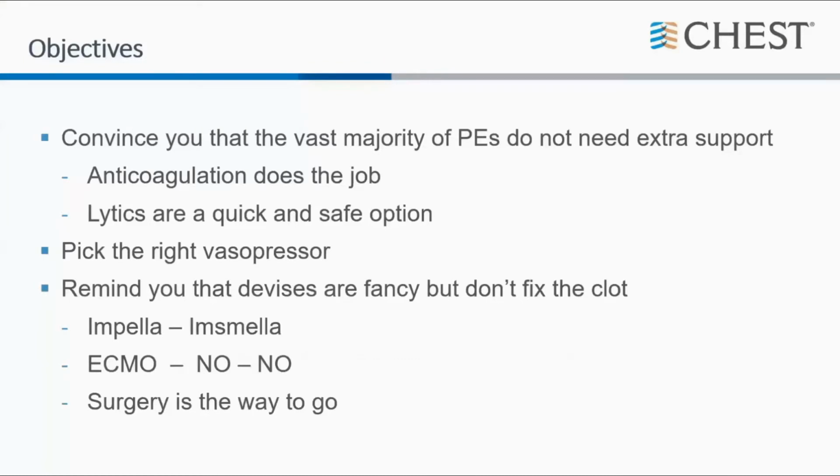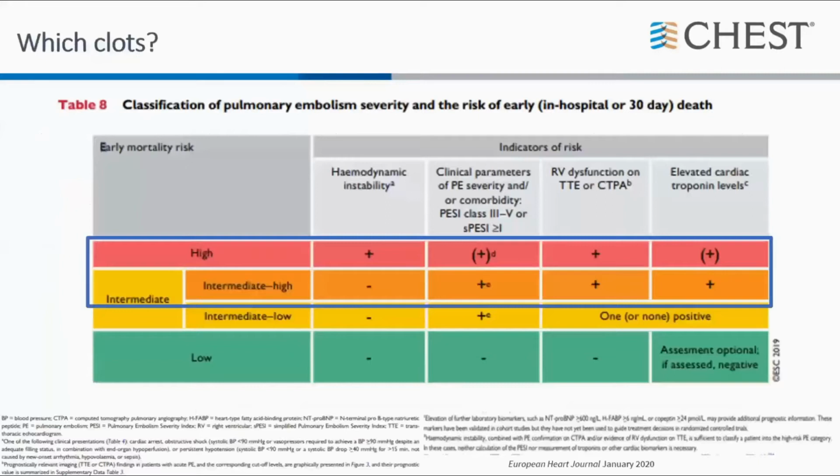So what clots are we talking about? And as Dr. Relly pointed out, we're really only talking about the high-risk clots or the intermediate high-risk clots. And I would say that I'm going to argue with you that actually the high-risk clots we know what to do with. And really what we're getting down to in this controversy is the intermediate high-risk clots. Where do we go with those?